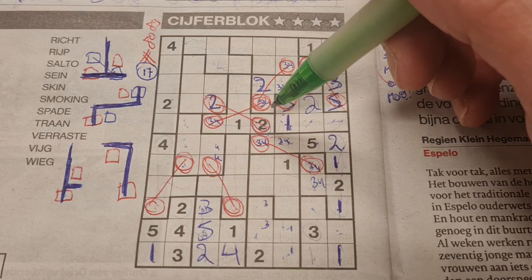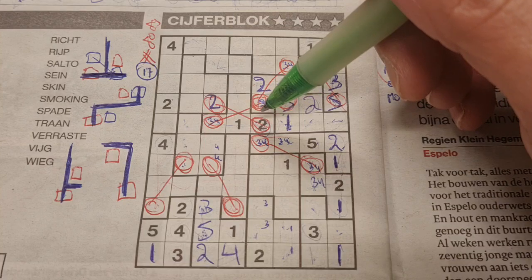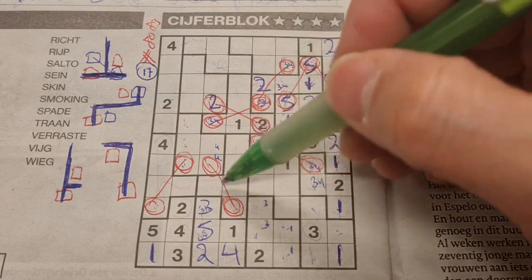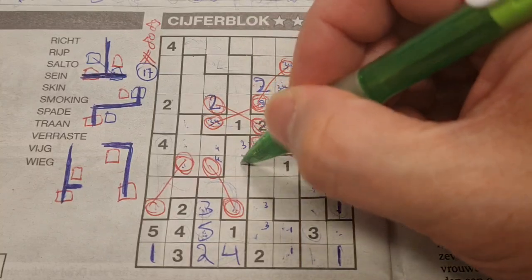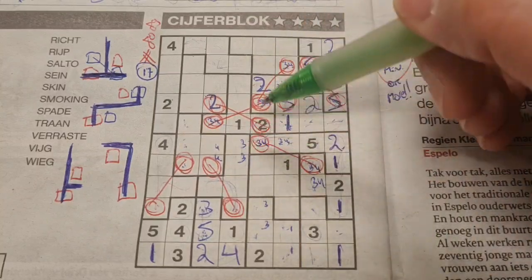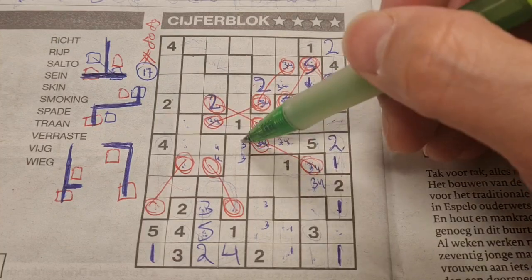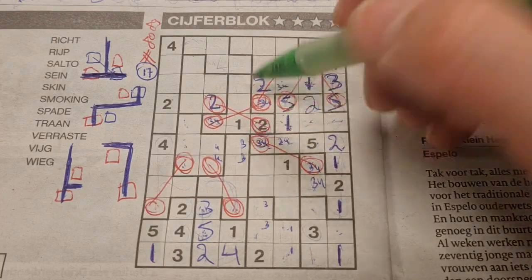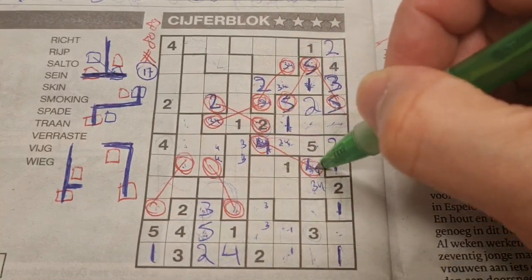Let me see. These three boxes surround the 3 can be 3. So the 3 could be here, could be there. Now we have a double 3 there. That means that this box cannot be a 3 anymore. If I place a 3 here, I cannot fill any 3 in one of those two boxes. So this box should be definitely a 4. It's connected with that box, should be also a 4.